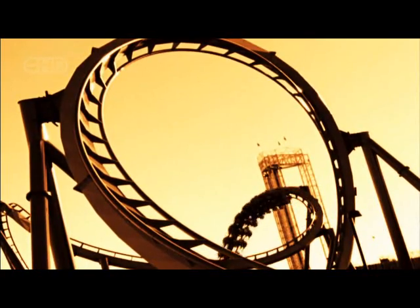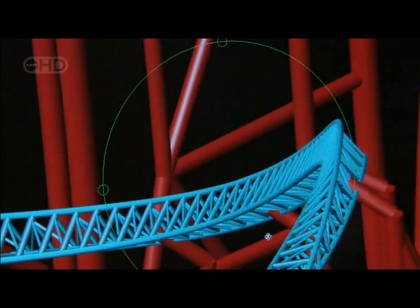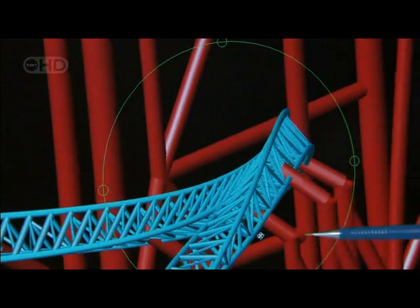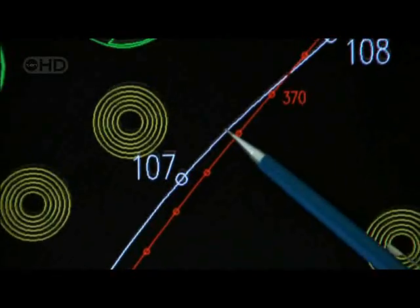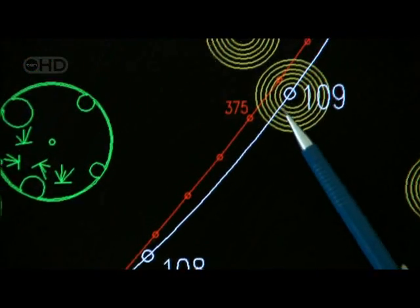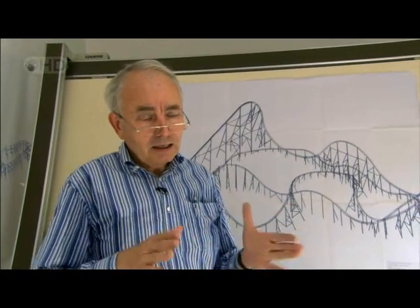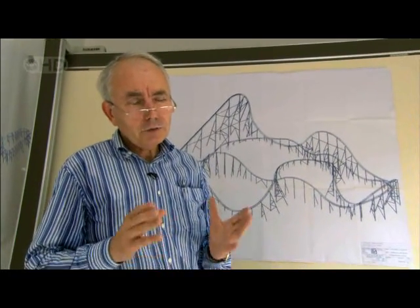The ball was now in the court of the steel fabrication plants. The track had to be made to the exact specifications of the computer models to keep the G-forces true to the design. Some manufacturers are able to follow our calculations with coordinates, and they do fabricate very, very precisely up to tolerances of 1/10 of a millimeter.